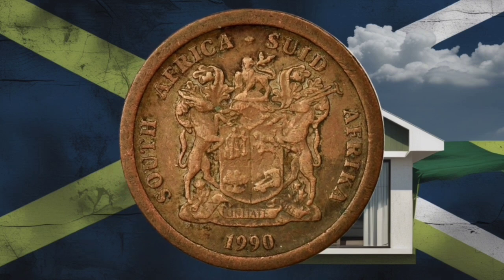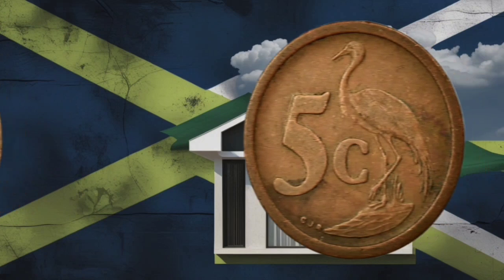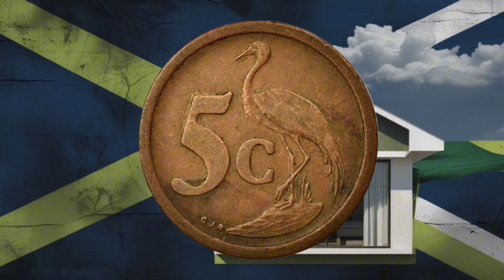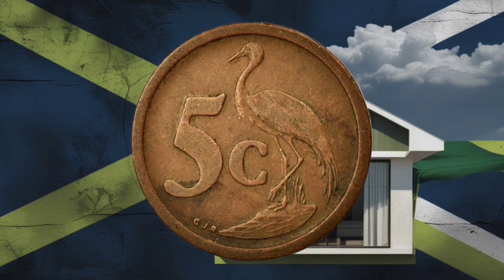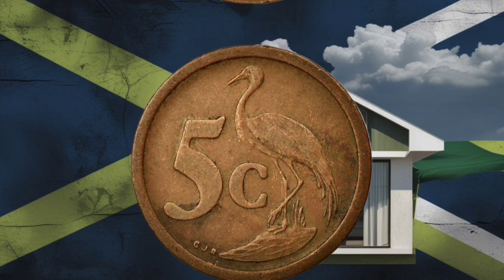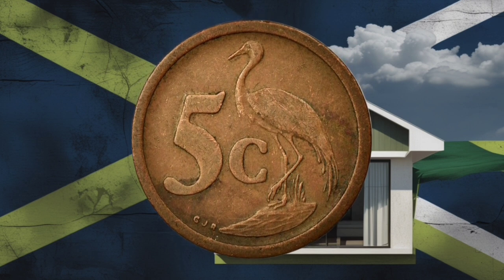Of course, most of the 5 cents coins from 1990 will not reach anywhere near that amount. But what this proves is that even a small coin can hold enormous value under the right circumstances. It's always worth checking your pocket change or old family collections. You never know what hidden treasure you might uncover.